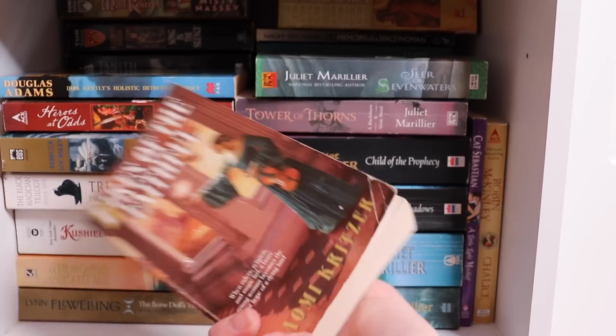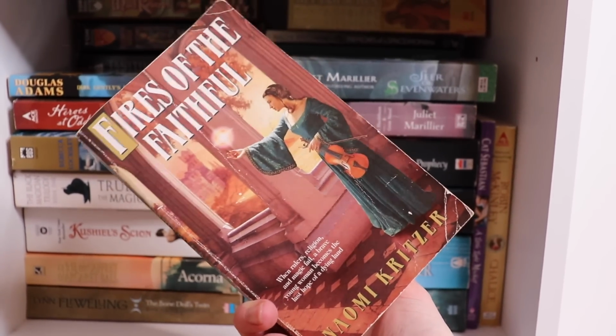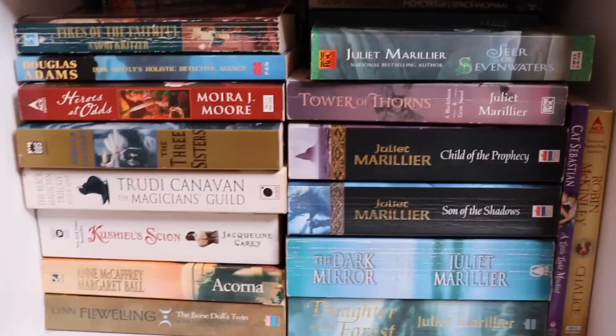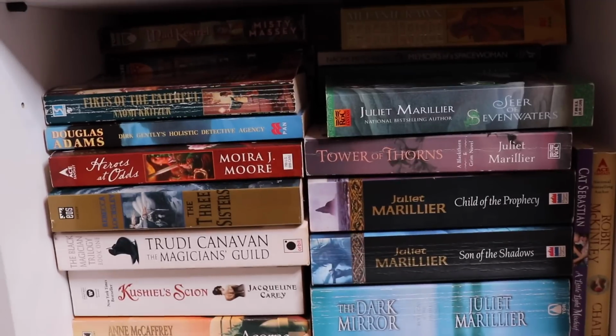Here's another favourite. This is Fires of the Faithful, which is actually a queer sapphic fantasy by Naomi Kritzer. Love that. And I have those double stacked, so yeah. I might do a whole TikTok where I show you in depth every single book in this collection because I love my mass market paperbacks.